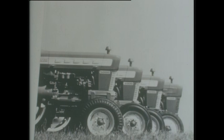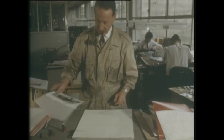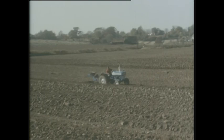Photographs of the new tractors. Let's think about a rough layout. You know the sort of thing we want. The Ford Super Dexter 3000 plow. Go through the FR range of plows, starting with the big FR single furrow reversible. Show it doing a good job of work.